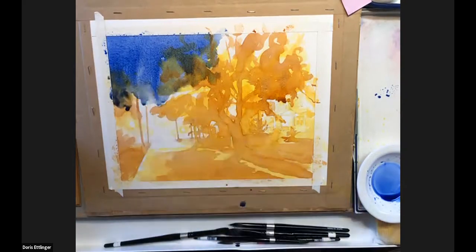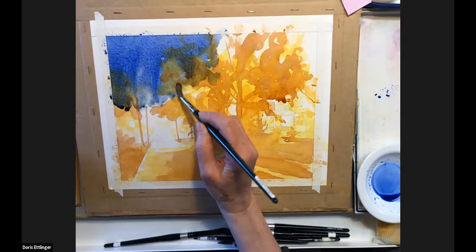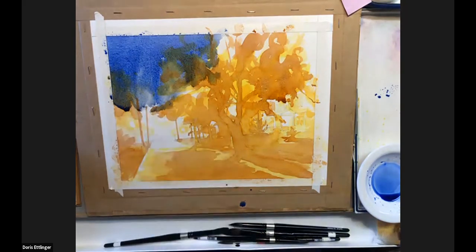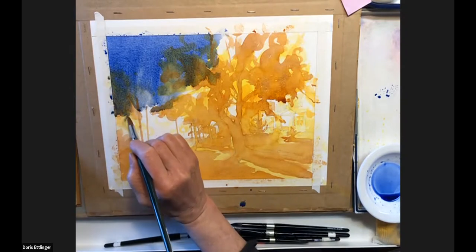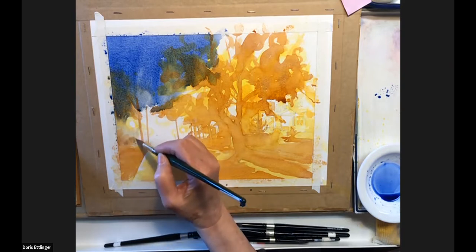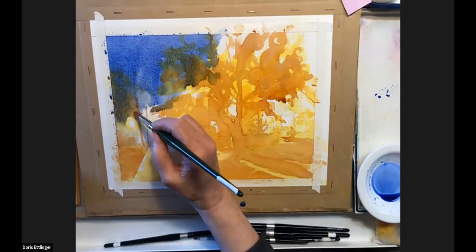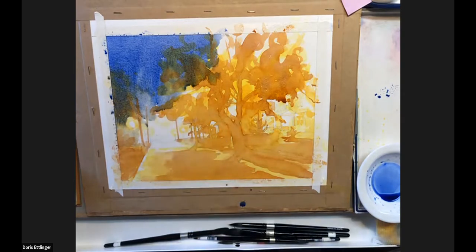Okay, so I want to be careful here. I want to be a little more dilute. And so I'm coming down into the area where there's street light. And it's right under this branch. And then over here, I want to slurp this up and, with clean water, I'm just going to go around this light. So there's a real halo around that street light. And I can always modify it later. Okay, so my little yellow halos are reminding me where the light is. And I'd like it a little bluer.